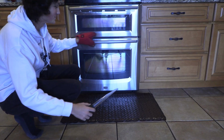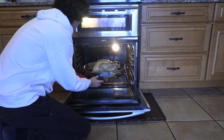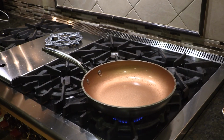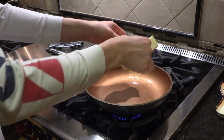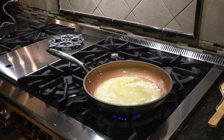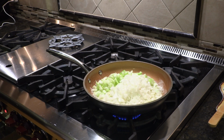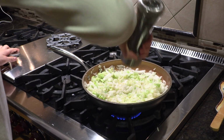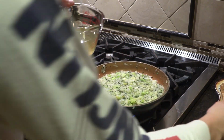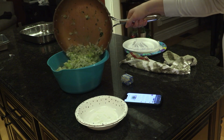Now, after an hour of your turkey cooking, you want to take it out and baste it, and then rotate it. Next up, over medium heat, we're gonna add 3/4 cup of butter. Now that our butter's pretty much melted, we're gonna add our celery, onion, and garlic. And we're just gonna let this gently cook for about 8 to 10 minutes.